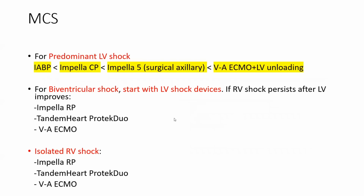All right. I will describe a little bit the specifics of those mechanical circulatory supports. I will give other talks in the future about those, but I will give specifics in terms of maybe which one you can choose and how to upscale. So if you have a predominant LV shock, those are the four therapies in this order of aggressiveness: balloon pump, Impella CP, Impella 5, which is surgically placed via surgical axillary access, and the last will be the VA ECMO plus LV unloading. If you have a biventricular shock, you start with those.